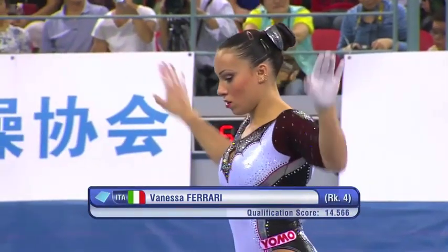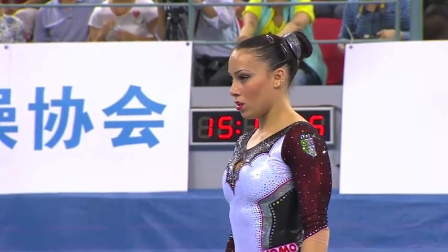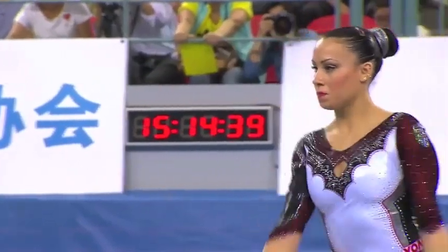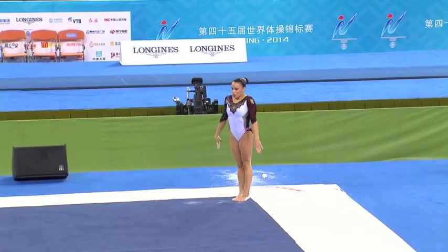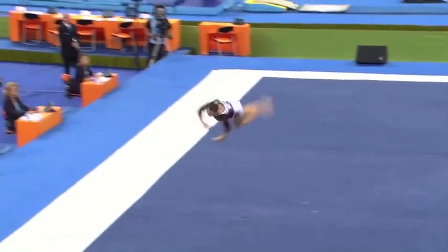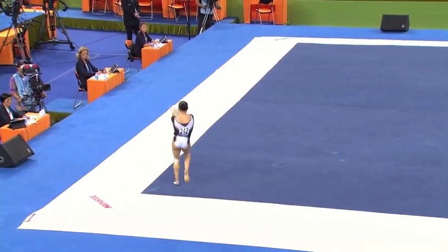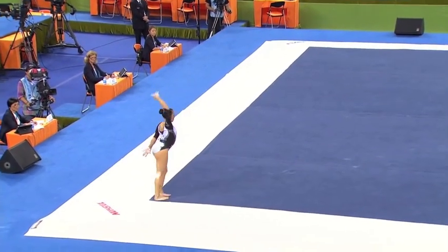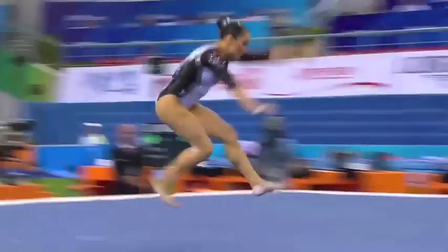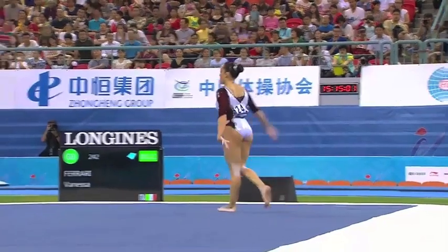Next onto the floor from Italy, Vanessa Ferrari. And Ferrari has posted some of the best scores on floor this competition. Another huge tumbler. Count the somersaults and the twists. 2 somersaults, 2 twists, and you couldn't have had a centimetre more used of the floor. Another very big tumble coming up here, double straight, but a big step forwards.